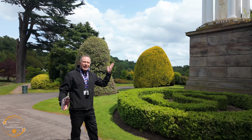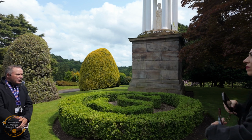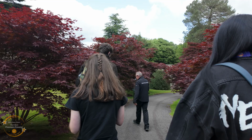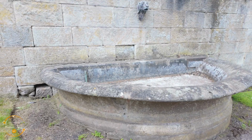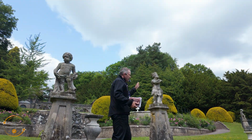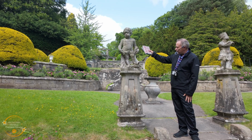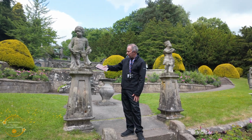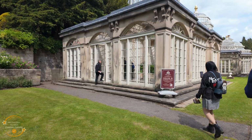Made out of cast iron in 1829 at the Britannia foundry near Derby, placed here in 1830. This one is particularly interesting. This is Africa. Now what looks like a hunting horn is actually a piece of ivory. It's an elephant tusk. And note the young man has got his foot on a tortoise as well.